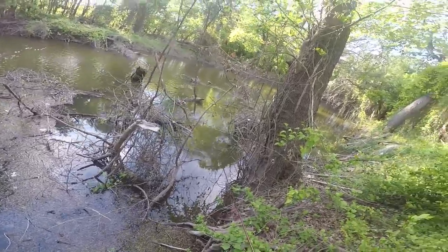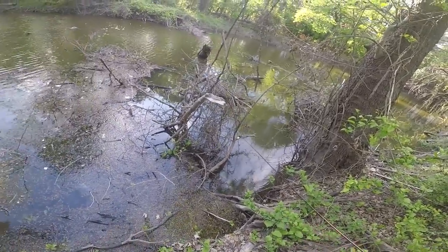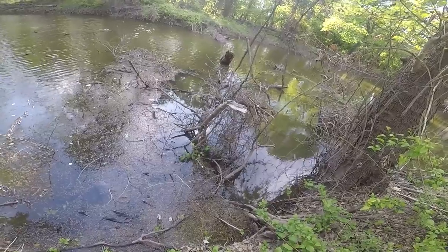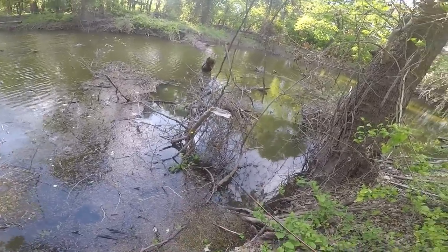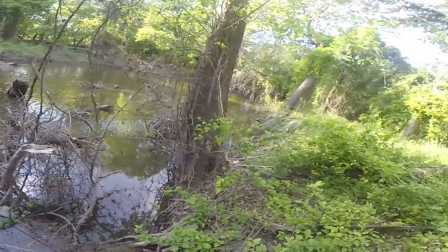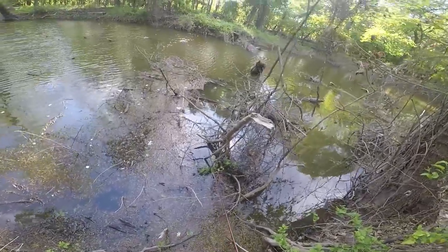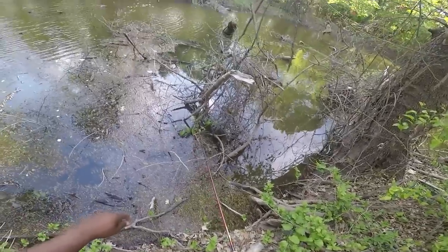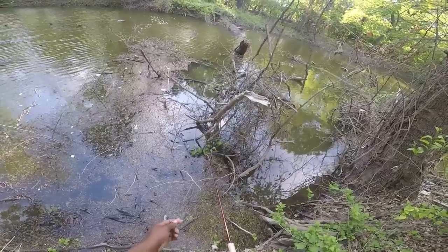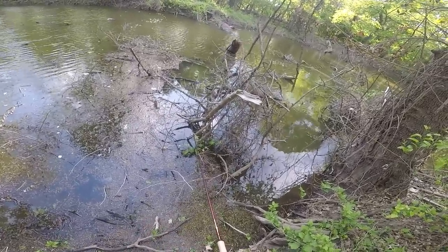Golly. Lost that big old bass. That's all right. We're gonna keep working, guys. This is a fruitful little tree. Imagine if I was in a boat and I could really pick this thing apart from the outside in. But we're gonna ease these jigs in all these little pockets we can from this angle right here.